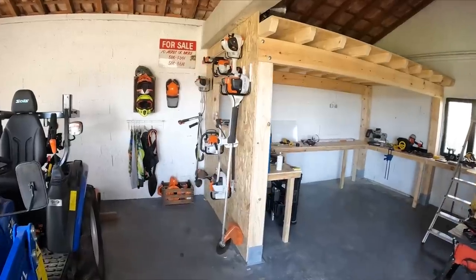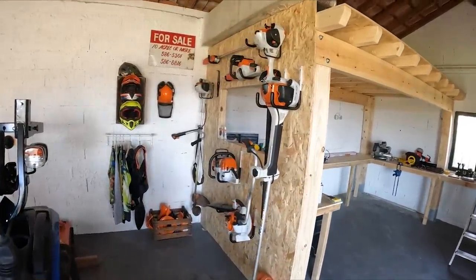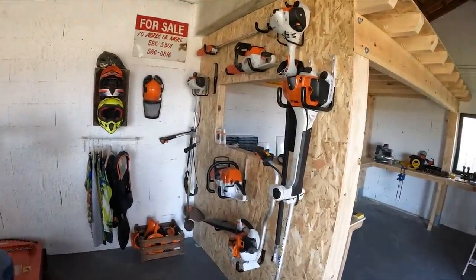One of my favorite areas. And this is how the whole workshop's gonna be eventually. So this will give you an idea of what it will look like. And it really is a dream come true to have this space to work out of, to store my tools, the tractor's in here. Everything's out of the sun, the rain, and it means that things are gonna last longer.